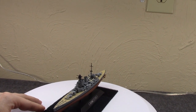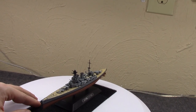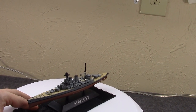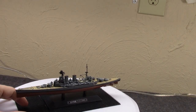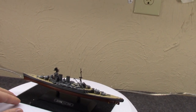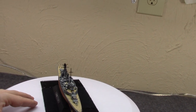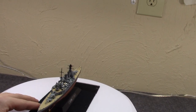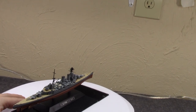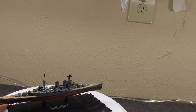Well, as I said, there's a debate. Battleship, battlecruiser. Typically, a battlecruiser is faster and has the armament of a battleship, but maybe lacks some armor, whatnot. A battleship is more heavily armored, but slower. And to the British, anything that was going over 24 knots was a battlecruiser, automatically.